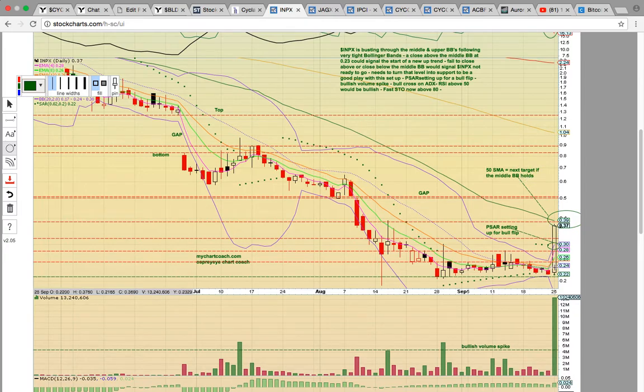There was a big bullish crossover on ADX with plus DI crossing ADX and minus DI to the upside. The big move today was the close above the middle Bollinger Band. As you can see, this dotted purple line here, currently at 24, had been major resistance for the last couple of weeks. INPX had been trying to close above that level. That finally happened today. There was also a PSAR bull flip. You can see the dots flipped below the candles.